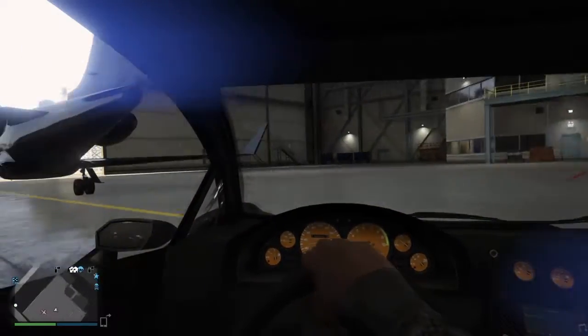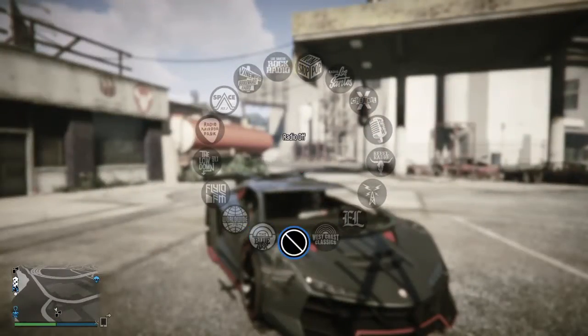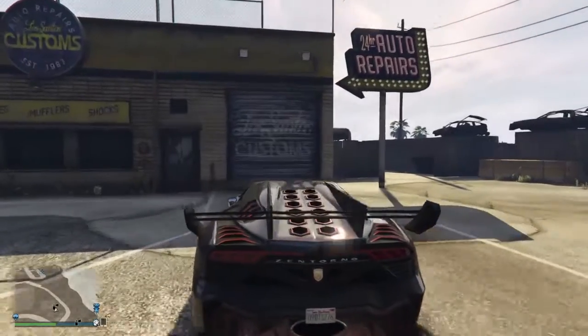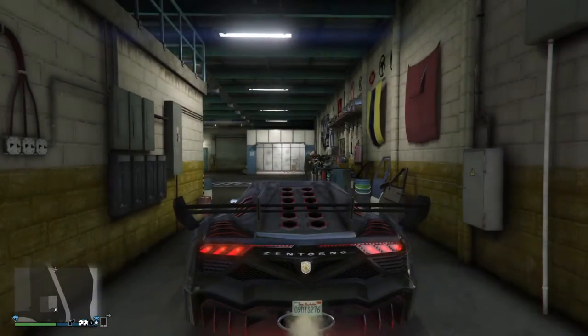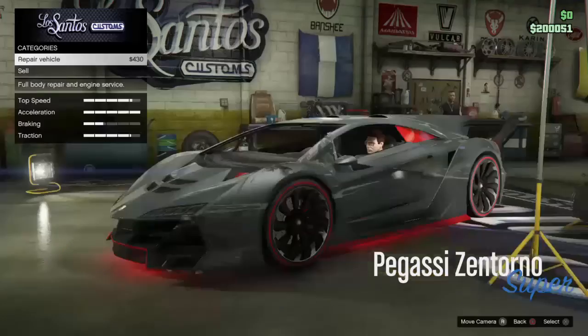Now we're at Los Santos Customs. I'm going to show you some of the customization options if you haven't already seen them in other videos that people have posted, because this car is kind of outdated. I just want to make an in-depth review on this car. So we're going to pretty much look at all the parts you can get for this car, a few customization options. We're going to repair it right here.